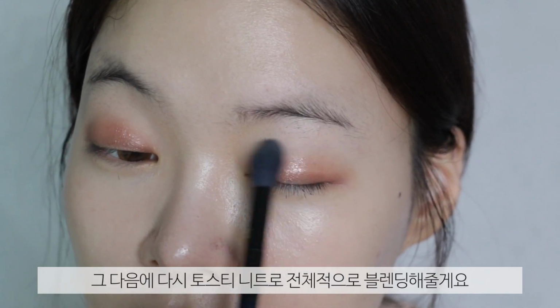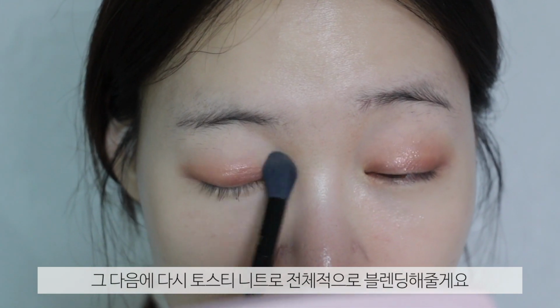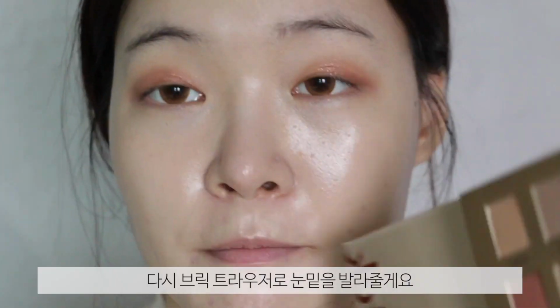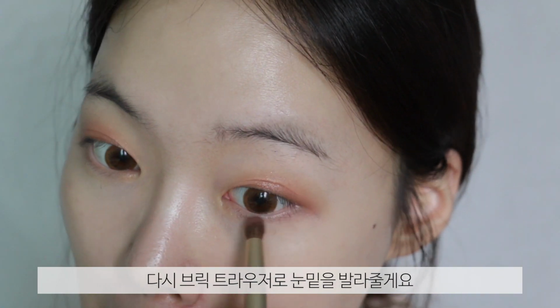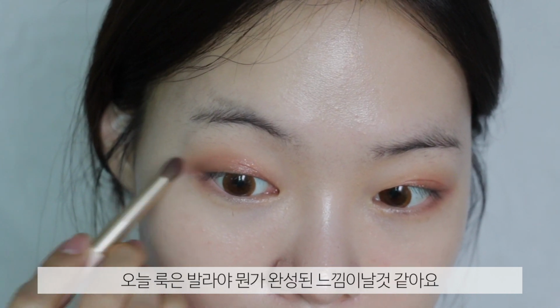And then taking the Toasty Knit shade again, I'm just gonna blend everything out. Oh, chills, literal chills. A bit of Brick Trousers again and put it under my lower lash line. I rarely like to put anything on my lower lash line, but I think with this look, it all goes together if I do.